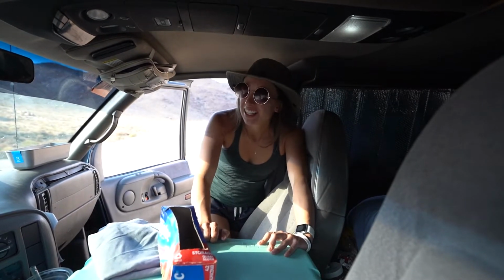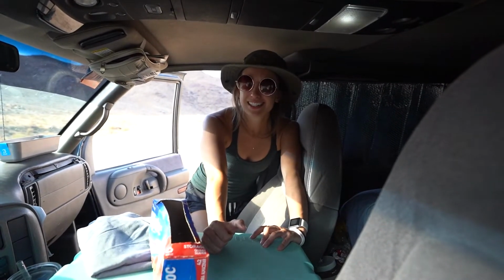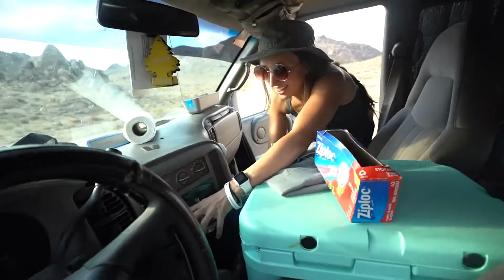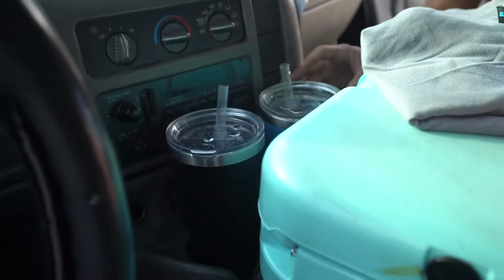Also, I'm sure you can imagine how miserable it is driving with the windows down and going 80 miles an hour. Just hot air blowing in your face, your ears hurt. My hair is getting wild. Not to mention, this van is so loud. It's like every time you're driving at 50, so when you're going 80, it's just mayhem in here, and the windows make it that much louder.